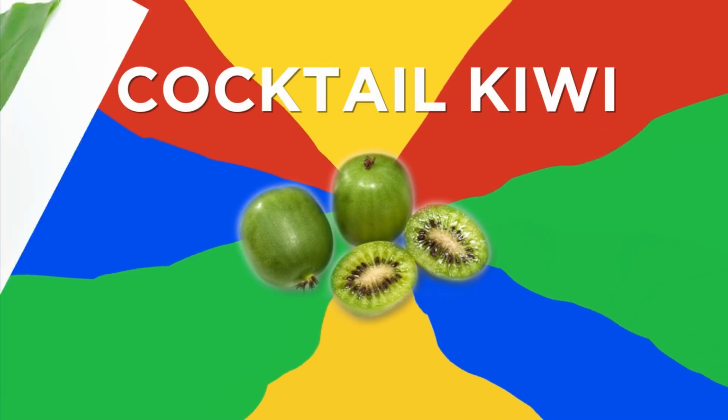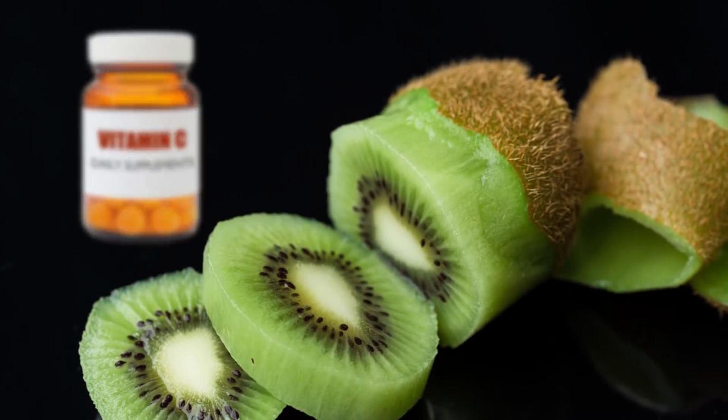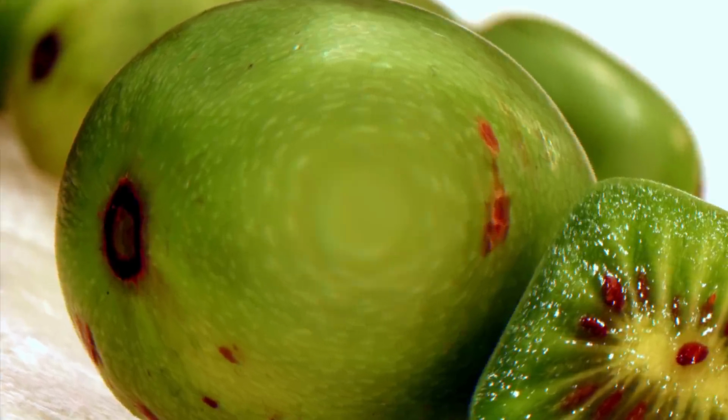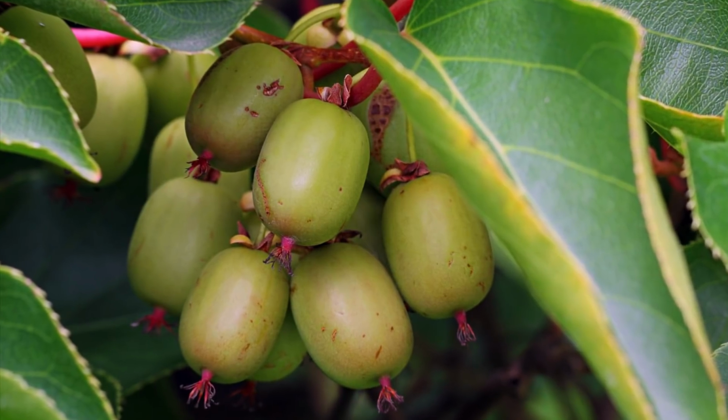Cocktail kiwi. Don't you just want to be able to eat kiwi minus the peeling, plus vitamin C, and best of all, make it as easy to eat as chomping down tiny berries? With the cocktail kiwi, now you can. This autumnal fruit is going to be your new favorite.